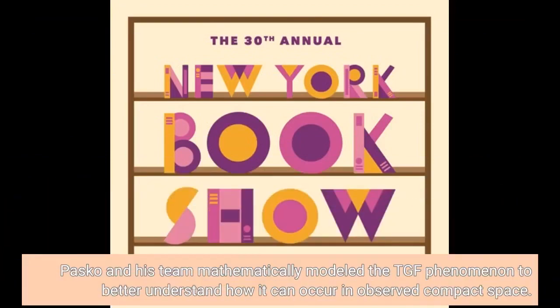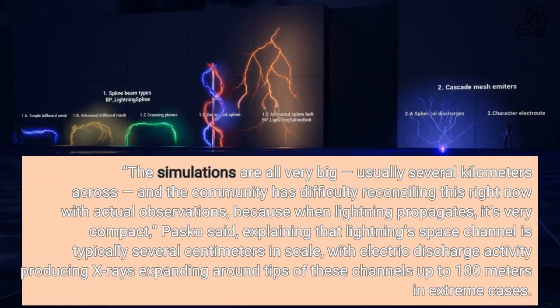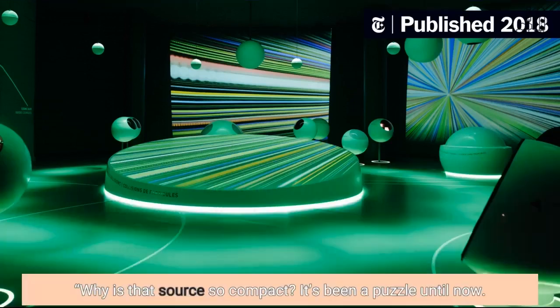Pascoe and his team mathematically modeled the TGF phenomenon to better understand how it can occur in observed compact space. The simulations are all very big, usually several kilometers across, and the community has difficulty reconciling this right now with actual observations, because when lightning propagates, it's very compact, Pascoe said, explaining that lightning's space channel is typically several centimeters. Why is that source so compact? It's been a puzzle until now.